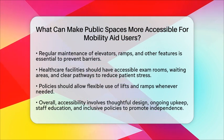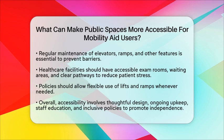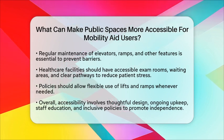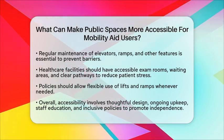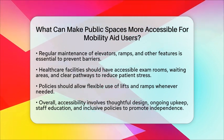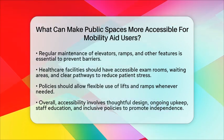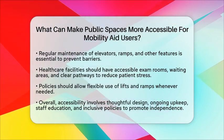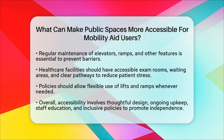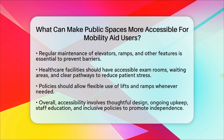In healthcare settings, accessible public spaces mean patients can reach their appointments without extra stress. Exam rooms, waiting areas, and restrooms should be designed to fit mobility aids comfortably. Clear, unobstructed pathways and accessible parking help reduce physical effort and frustration. Staff should be prepared to assist with transfers and provide information in formats that everyone can understand.